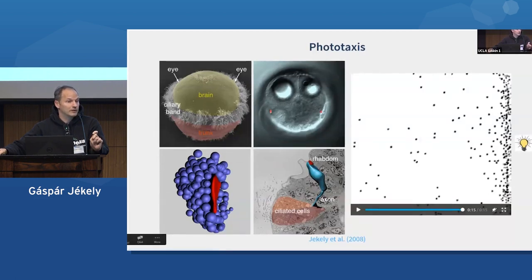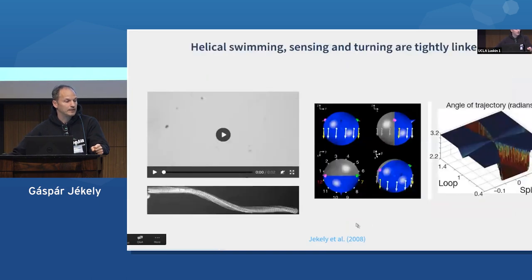It's a circuit of a single neuron. This is a light-sensing neuron, a photoreceptor that is shaded by a pigment cap, so it has directional sensitivity to light, and the photoreceptor directly innervates the ciliated cells on one side, and when light hits this photoreceptor, which is directional because of the pigment, then the adjacent cilia slow down the beating, and this elicits a small turn in the trajectory. So the larvae need to swim in a helical manner, as many microswimmers with cilia do.